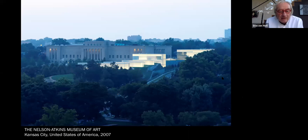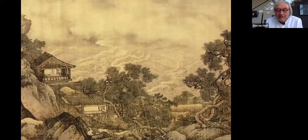This is the Nelson Atkins Museum of 2007, a merging of landscape and architecture, but also a museum sequence that really is open air and easy to negotiate. It was inspired by a painting from the 11th century, a Chinese painting. They have a huge Asian art collection that merges architecture and landscape.